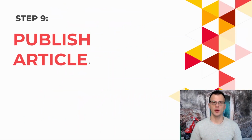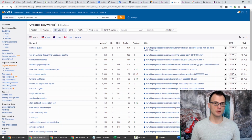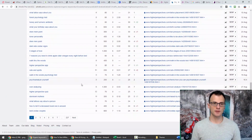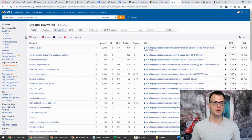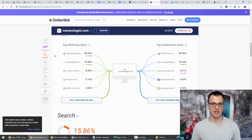So effectively now you know how to do step 9, which is to publish the article. Once you've got it to a certain length of, let's say, 1,000 words, you basically just publish it and then you move on to the next article. You will want to go through this competitor highperspectives.com, find out all of the keywords that are low competition and that are in your niche, and create an article on each one of them, because you'll have a really high chance of also ranking on page 1 if you publish high quality content on this same keyword. Once you have exhausted all of the keywords for highperspectives.com, then you can open up the similar website again and then move on to the next one.